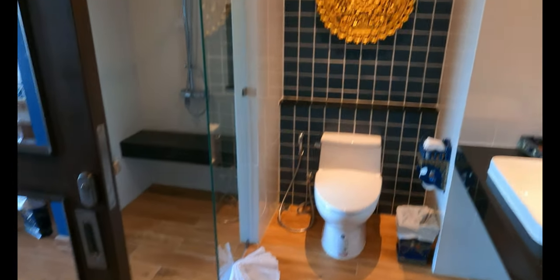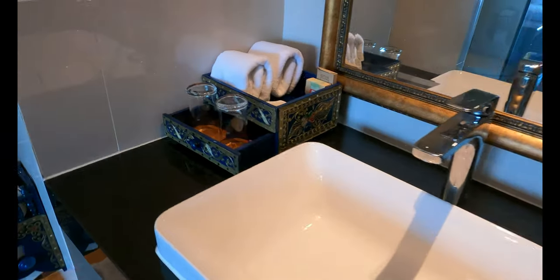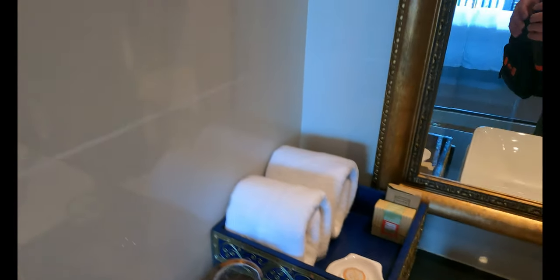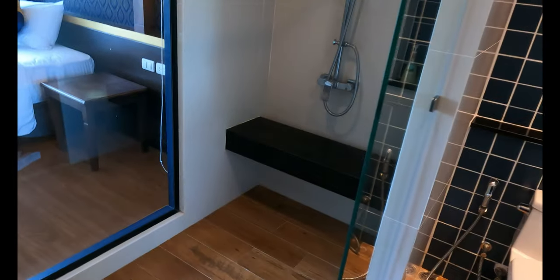Storage space like normal. Complimentary flip-flops, your beach towels. And to the right, you have the washroom layout. Me and all my gear. Okay, and then shower. Oh, it's got a little seat on it, nice. For the lazy shower people, I guess.